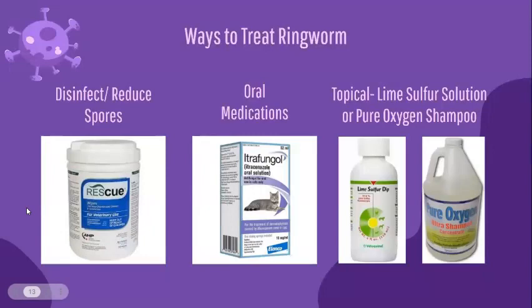We use the oral medications. So itraconazole is the oral med that we use in the shelter. It's not for all of the kittens. They have to be a certain weight before they can get started on this. And it is very, very syrupy. So just keep that in mind whenever you're using it.